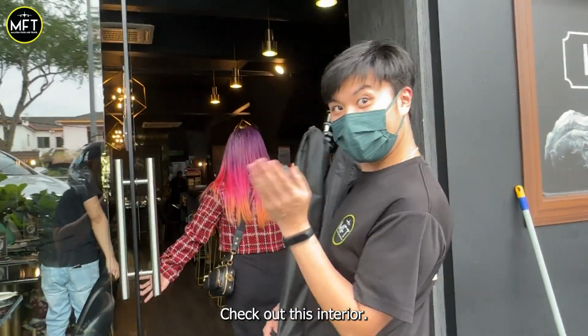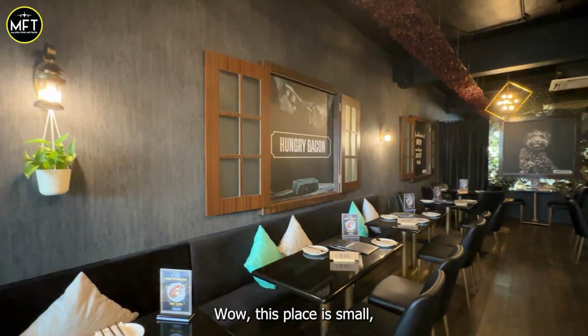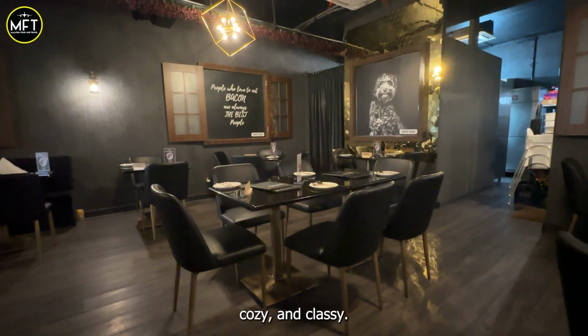Yeah! Check out this interior. From the moment we enter, it was like, wow, this place is small, cozy and classy.